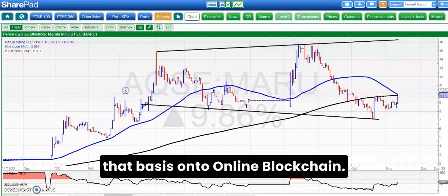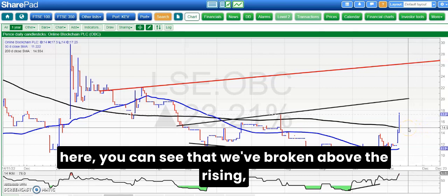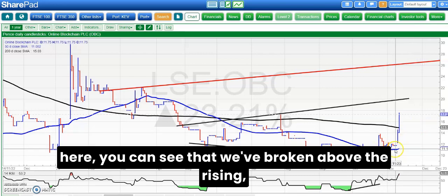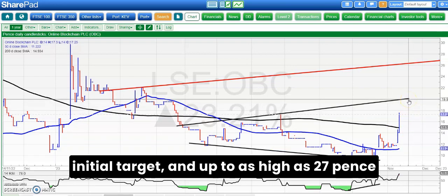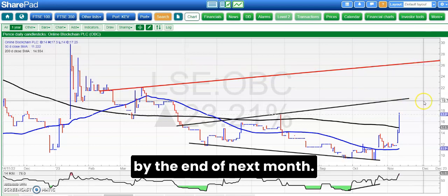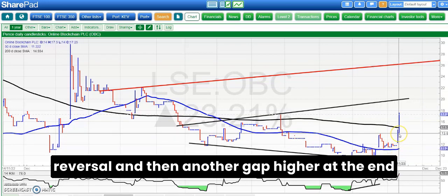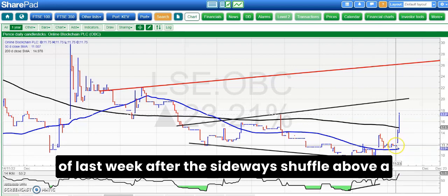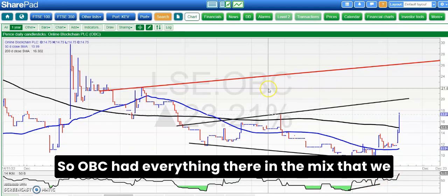On to Online Blockchain, where I think it's an AI company now, but minor details. Here you can see that we've broken above the rising 200-day moving average there at 15 pence. Above that, we're looking for 20 pence, which was our initial target, and up to as high as 27 pence by the end of next month. Good setup there with the bear trap gap reversal, and then another gap higher at the end of last week after the sideways shuffle above a rising 50-day moving average and bullish divergence. So OBC had everything there in the mix that we like.